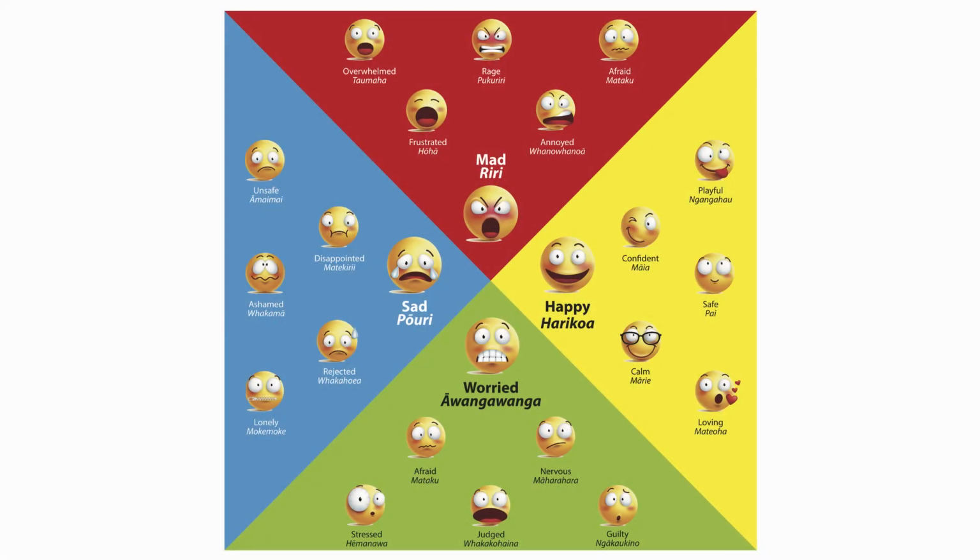Start off by looking in the middle of the square and saying, how are you feeling today? And let them point to one of the primary emotions. Next, go to the side and ask what else are they feeling. As parents, we can jump into fix-it mode or try to change how they're feeling by belittling or downplaying it.